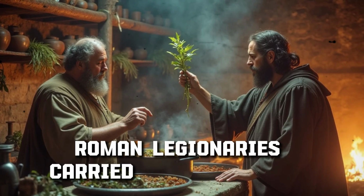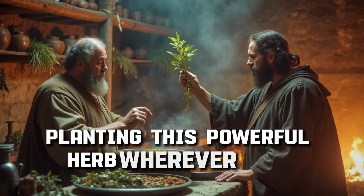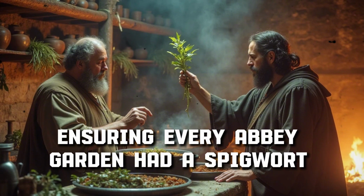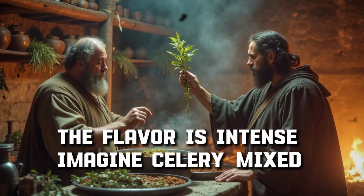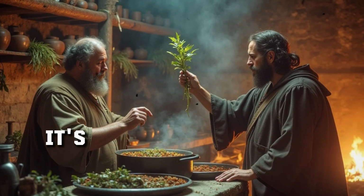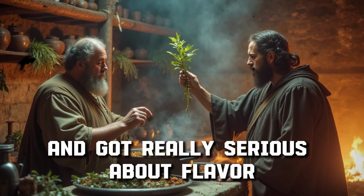Roman legionaries carried spickwort seeds as they conquered Albion, planting this powerful herb wherever they settled. 14th century monks continued the tradition, ensuring every abbey garden had a spickwort plant. The flavor is intense. Imagine celery mixed with parsley, but multiplied by 8. Spickwort is basically celery with superpowers. It's what celery would be if it started working out and got really serious about flavor.